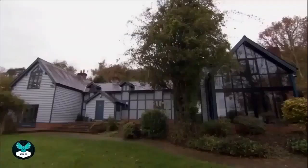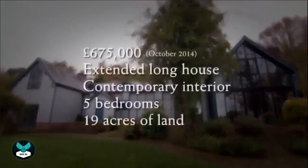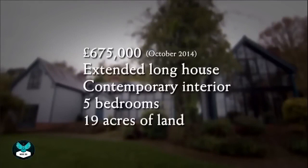What a surprise. Under budget by £75,000, our mystery house is an extended Welsh longhouse with contemporary additions and finished to a very high standard. It features a separate modern guest wing with two bedrooms as well as three in the main house. And the 19 acres of land gives Steve and Ali the option of developing a glamping business.